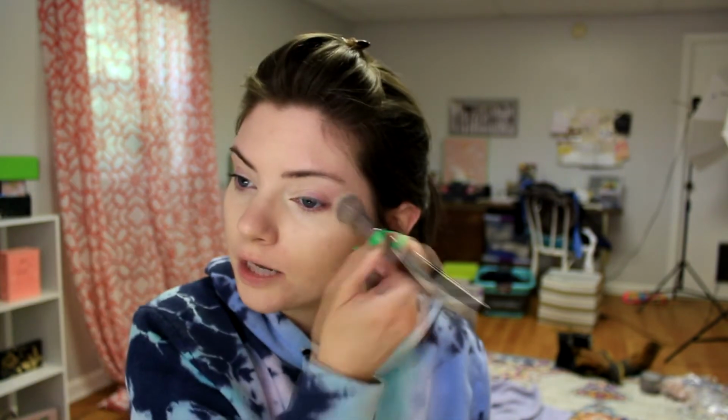And then that's about all I do as far as products go, other than powder. Sometimes I use a powder and sometimes I don't, because everything else is hydrating, illuminating, and everything. Sometimes I like to set it with a powder to kind of offset it a little. I always go over my chin a little extra because you guys know I have chin issues. A little extra coverage down there.